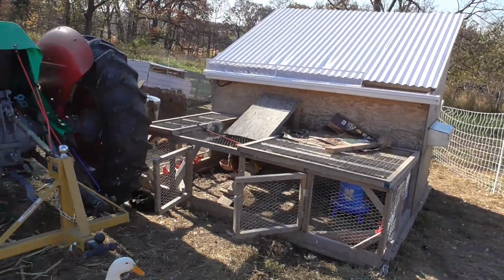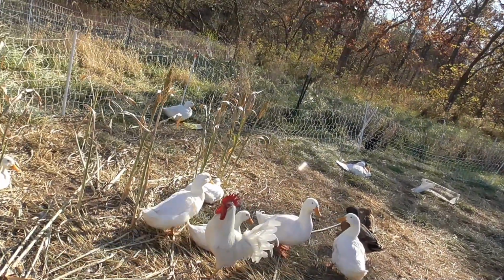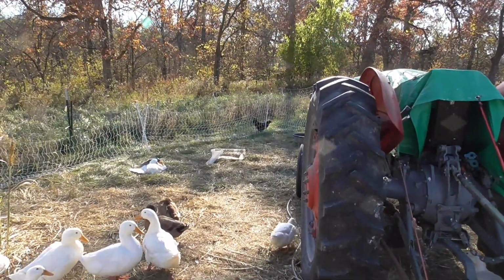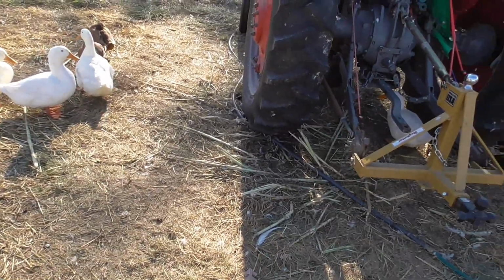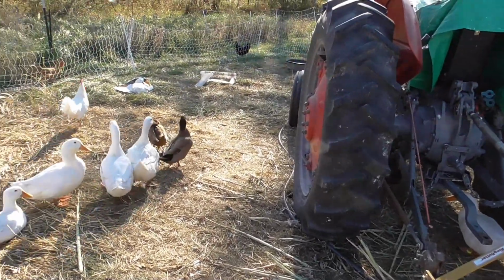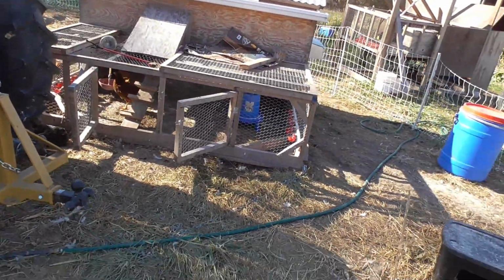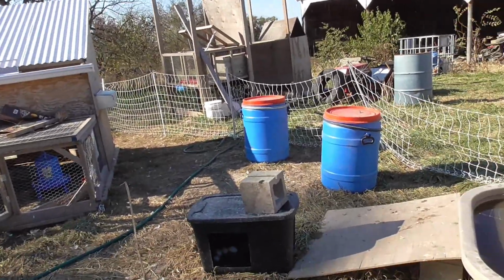Anyway, it's time to start feeding. And it's a little early, so they're kind of not used to it yet, but let me go grab all the feeders and we'll dish them out right about here.